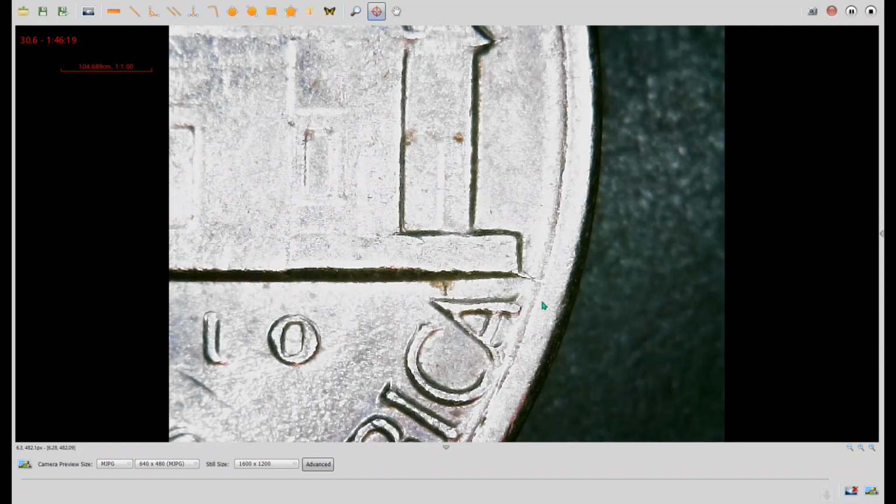There is also a small die crack over here at the lower right corner of the building. This is another die marker for this variety. This is WDDR-002 on briansvarietycoins.com. This is a cool find. Now let's do a recap of the hunt.